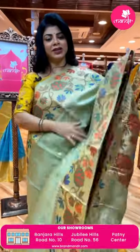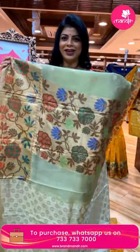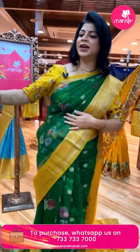Sushmita garu, meeru adigaru kadandi sari, very nice. Next sari.